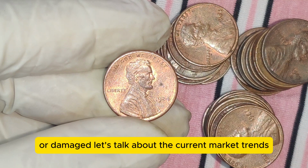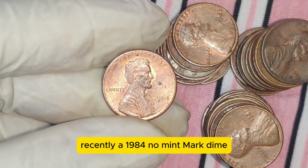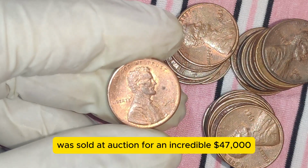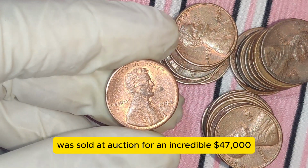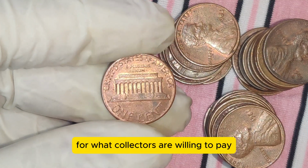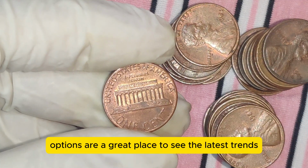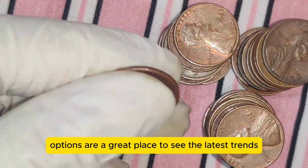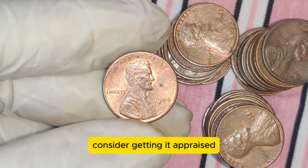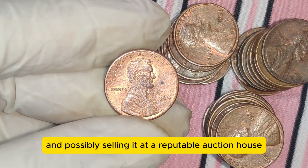Let's talk about the current market trends. Recently, a 1984 no mint mark dime in excellent condition was sold at auction for an incredible $47,000. This sale has set a new benchmark for what collectors are willing to pay. Auctions are a great place to see the latest trends and values. If you ever come across one of these dimes, consider getting it appraised and possibly selling it at a reputable auction house.